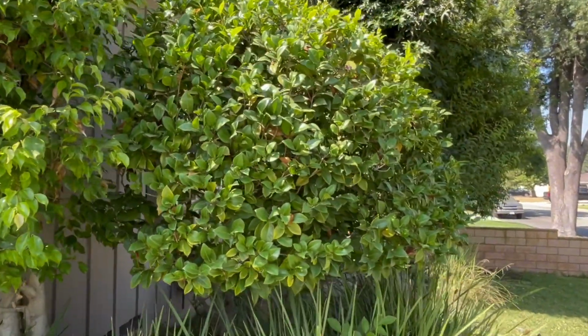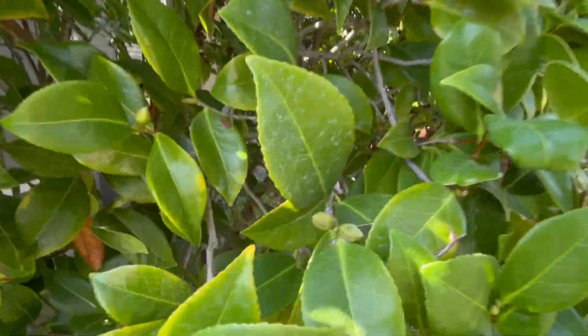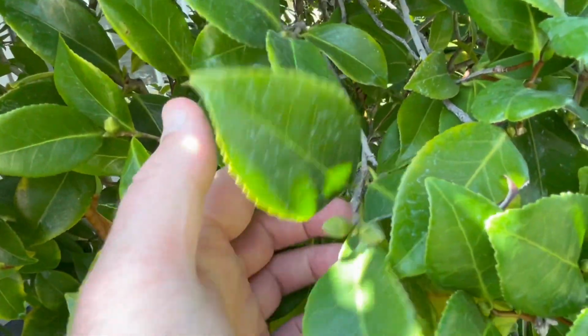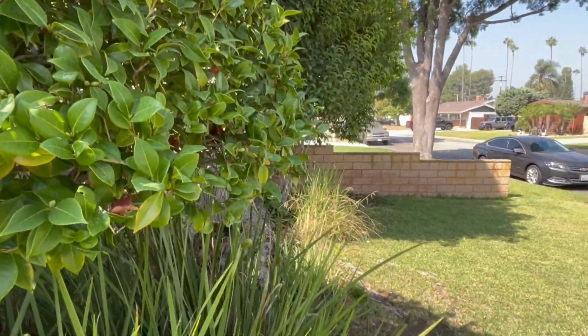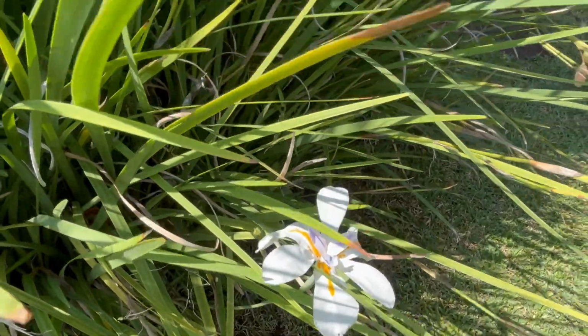If you cut after that time period, because of the way the buds are set, and again, you can kind of see them here, they're set at the end of the stems. So if you need to shape them and you cut them, all of a sudden you're cutting the blooms off. So it's really important not to prune camellias this time of year. These are the fortnight lily blooms.